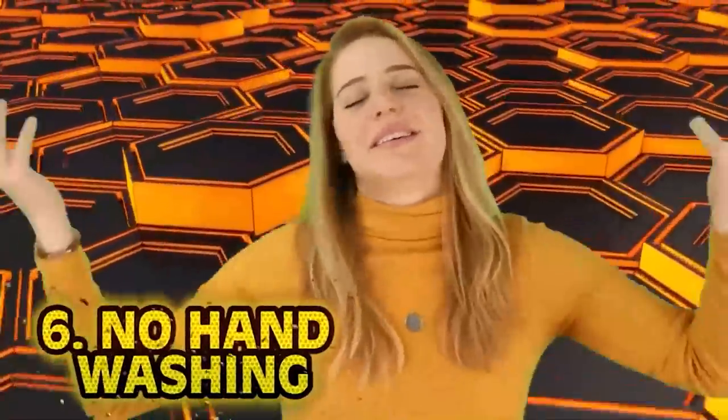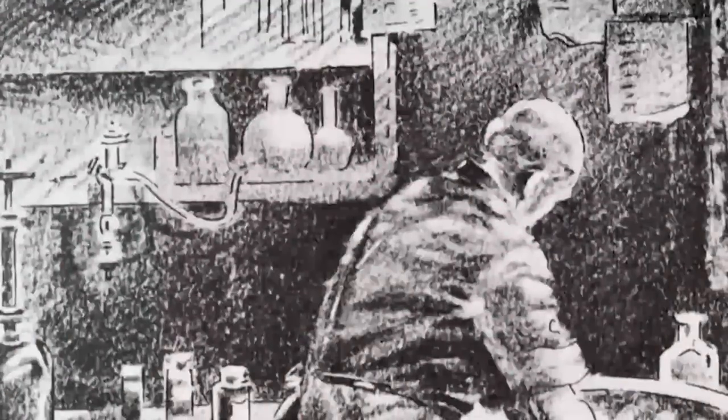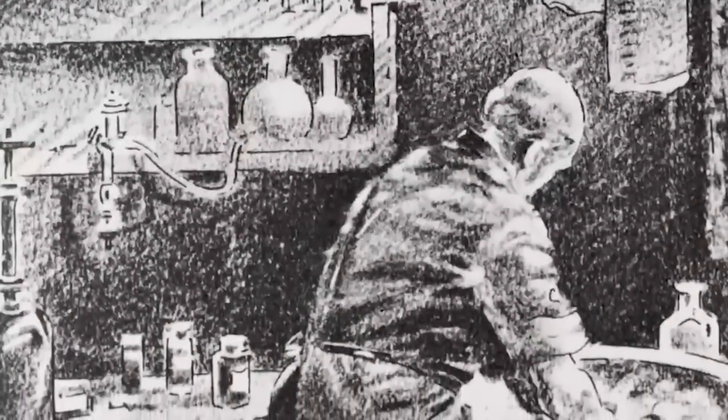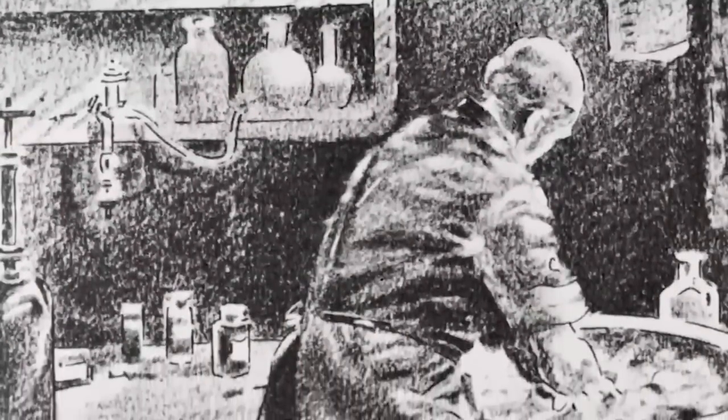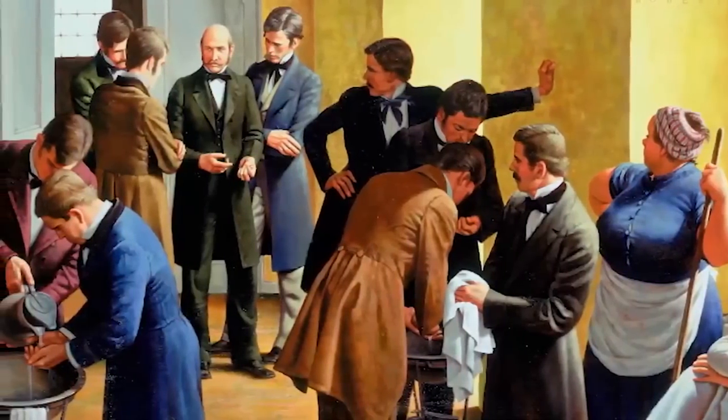Number 6, no hand washing. I don't know. Believe it or not, washing your hands as a doctor before doing anything was a controversial idea. Today, especially due to the last 2 years, we all have a tune we sing while washing our hands to ensure we're lathering for a full 20 seconds. We've all done it. But when doctors discovered it was their fault people were getting sick, they didn't rejoice, they got offended. The whole conversation started because of a man called Ignaz Semmelweis.